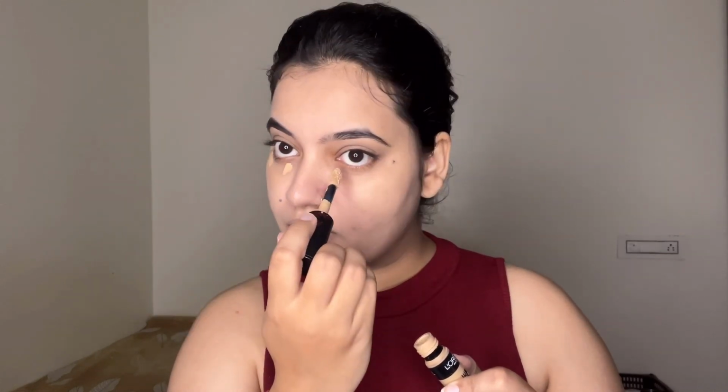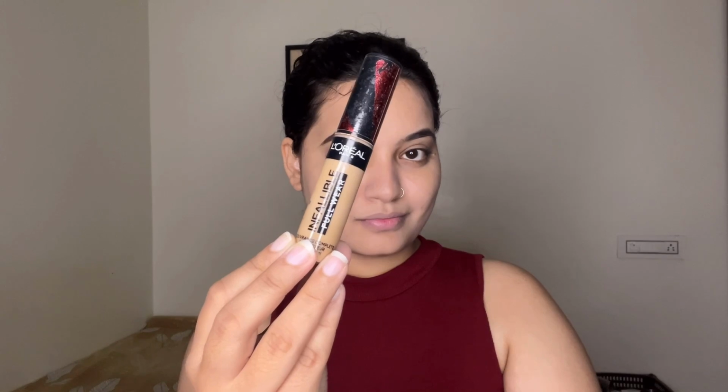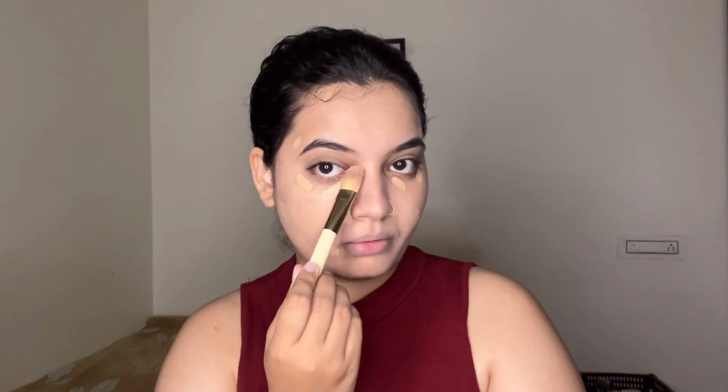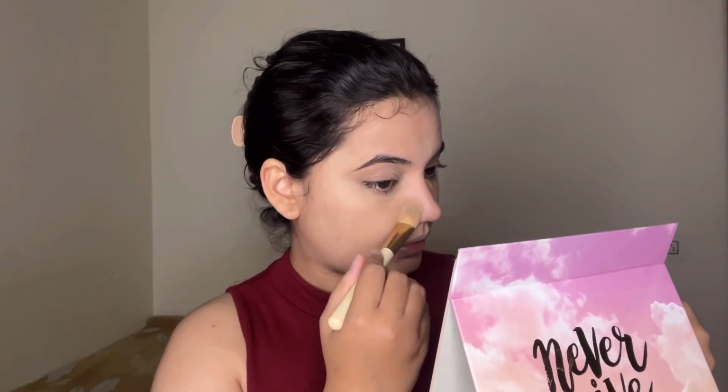Moving on, I'm using a concealer. Now opt for a concealer with a matte finish and long wear. Matte formulas control the shine and give you that flawless skin all day. I'm using L'Oreal Infallible Concealer, which is truly a good matte formula, provides you full coverage and is very easy to blend. I'm using a flat brush and dabbing all the product into my skin.